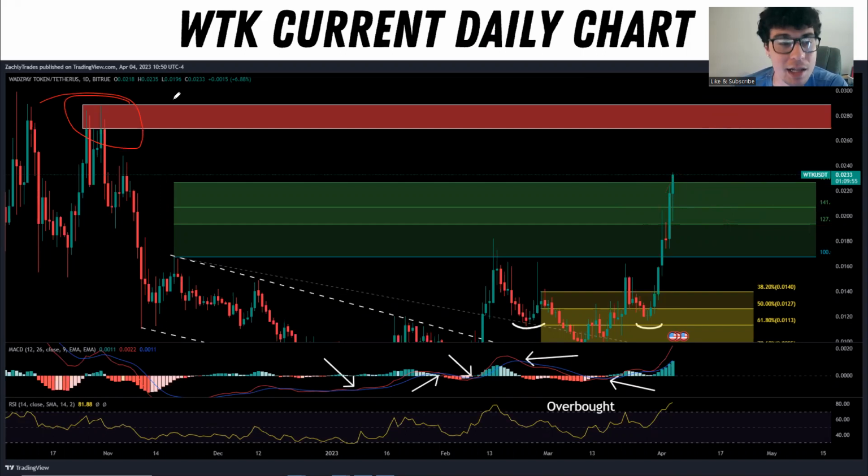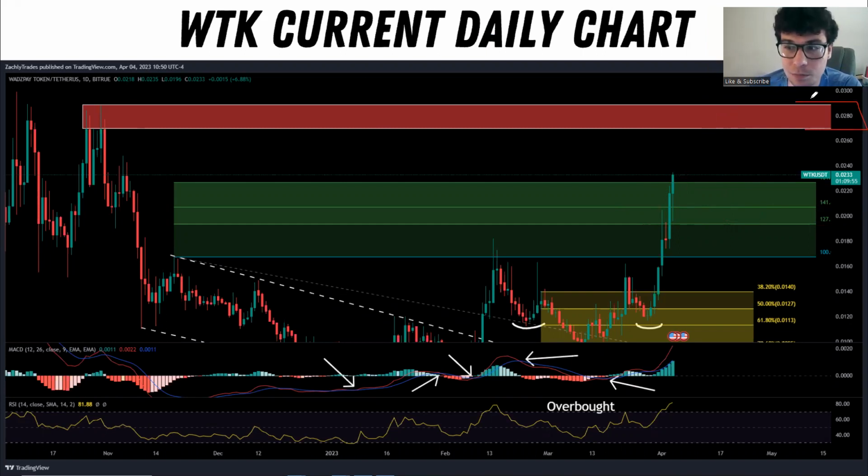Now, our major overhead supply zone, which could be the next area of liquidity we try to draw towards, is going to be right around this 0.027 to about 0.029 region. That's going to be the major area where we could see potentially a sell-off, and we could see some resistance there as well. So that's the key area I'm paying attention to right now.